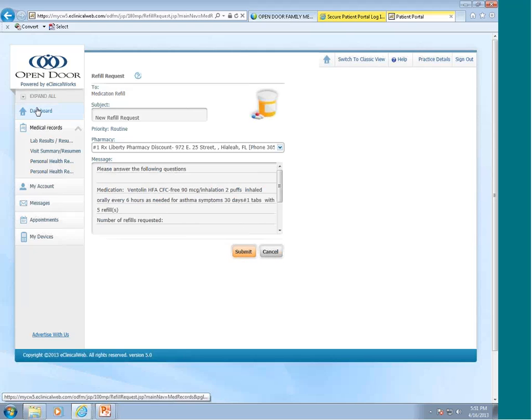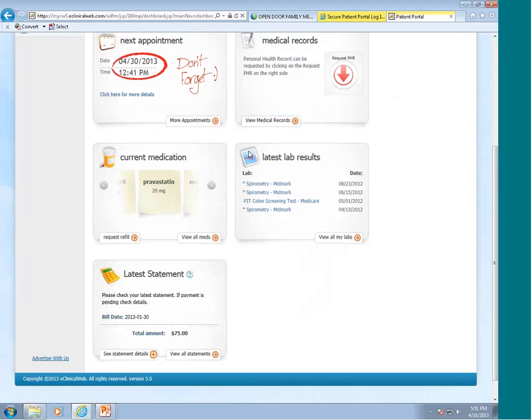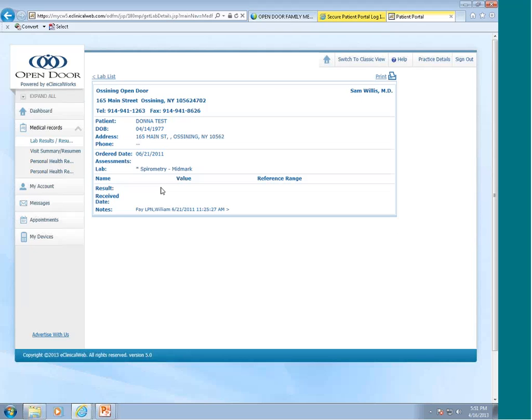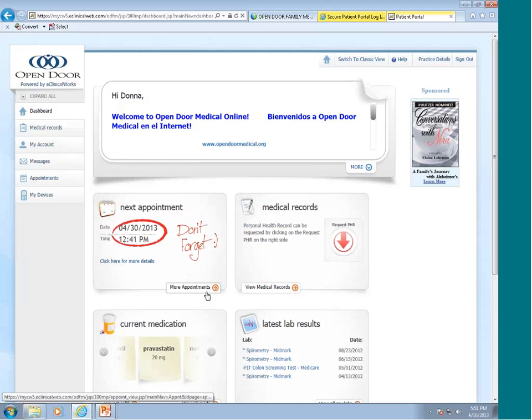So we're going to go back to the dashboard now, and you can look at lab results over here. Only 4 are specifically listed, and if there are others that you want to see, you click view all my labs, which will show you a number of different labs beyond the few that were on the front page. Back to the dashboard. You can also look at your statements. But now I want to focus on the sidebar.